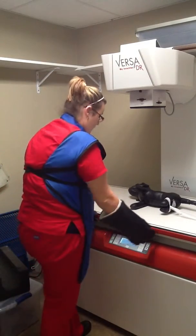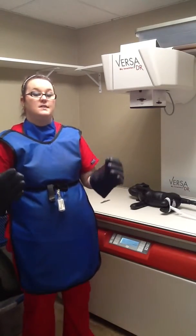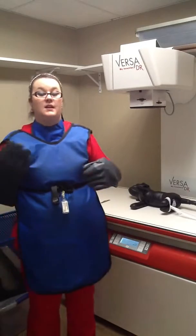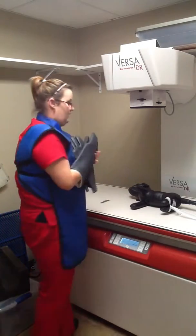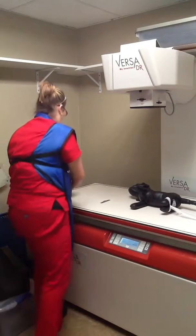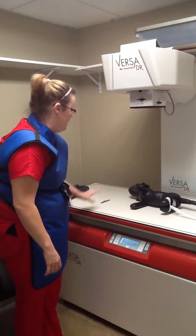You would have the tray that would come out, and you would put the cassette in. Like I said, this would probably be considered small for the size of your animal. And it clips in, and it has arrows pointing to how you would clip it into the bucket. Ours is digital, like so.